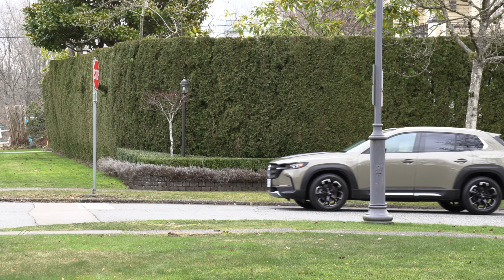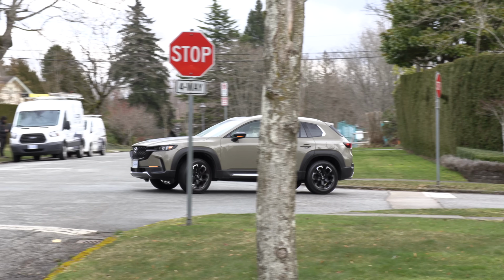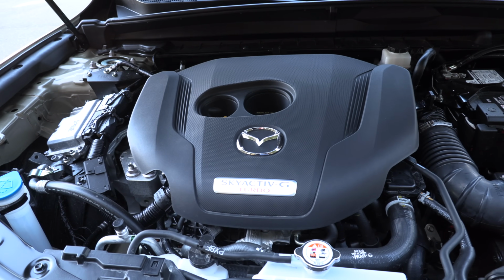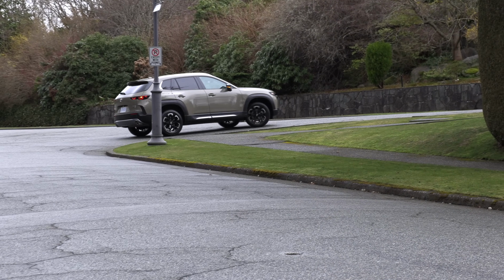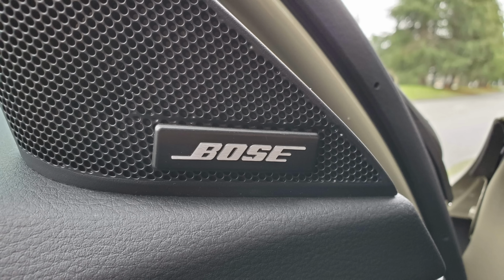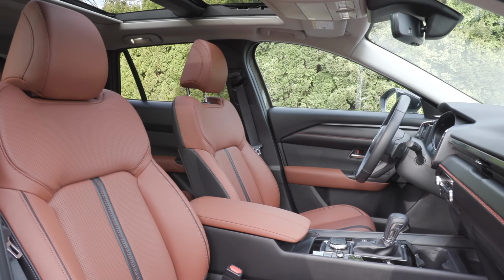The non-turbo engine is standard on the base trim. So there's no turbo option on the base model. So you have to move up to the GT trim, and you can get the non-turbo or the turbo engine on that. That's going to get you quite a few more features, like ventilated front seats, heated rear seats, the 360 camera, Bose sound system, a power passenger seat, and driver seat memory.